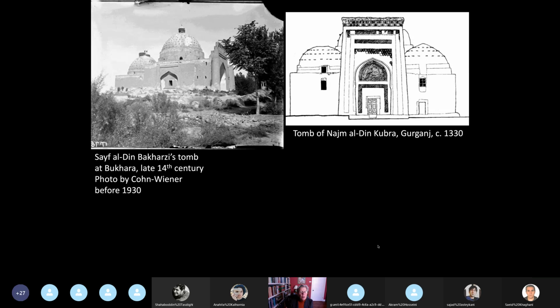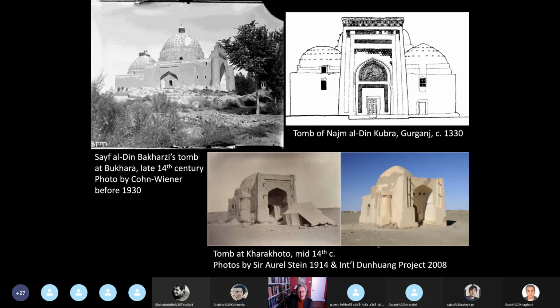Here's another one in Central Asia. This is the one I showed you before at Bukhara, in front of Buyan Kuli Khan's, the bigger tomb for Sheikh Saifuddin Bukharzi. Here's one I haven't shown you, another strange tomb. An early photograph and a more recent one.